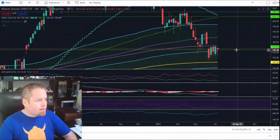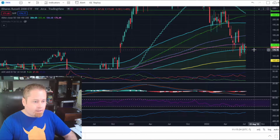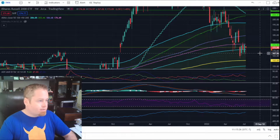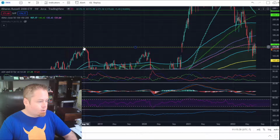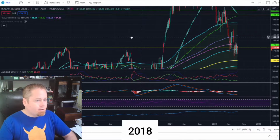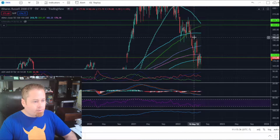And then the small caps are Russell 2000. We have been shopping around at this key support and resistance level at 173.55. It acted as resistance and a local top back in 2018, and then we have been pretty definitively above that until recently. It did act as support for a little while.